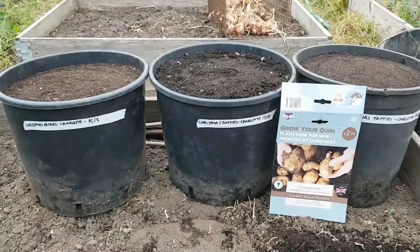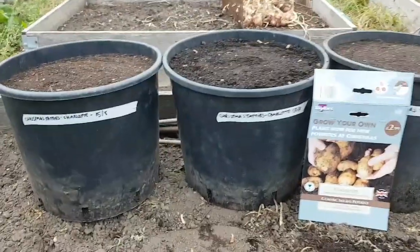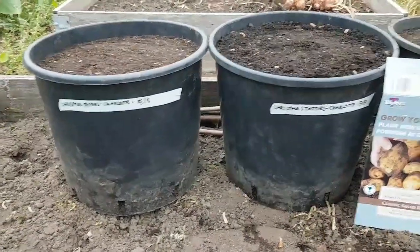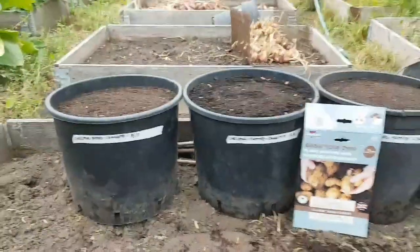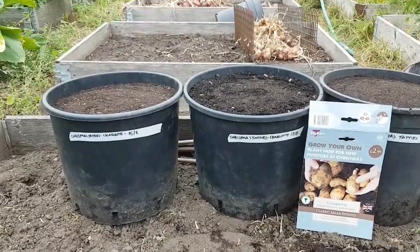Finished now then, and there are 3 15-litre buckets, each with 3 seed potatoes in, variety Charlotte, planted 15th of the 8th, Christmas tatties. Here's to a good harvest and something nice to look forward to for Christmas.